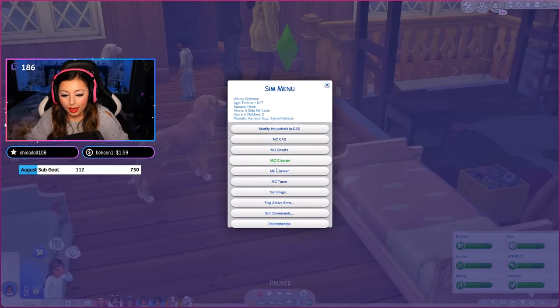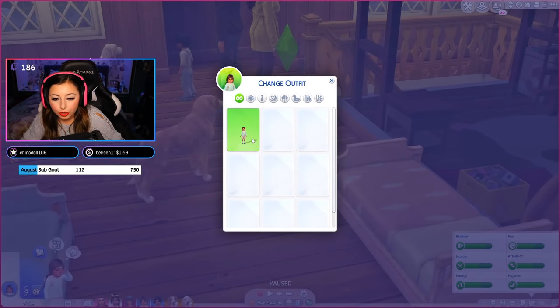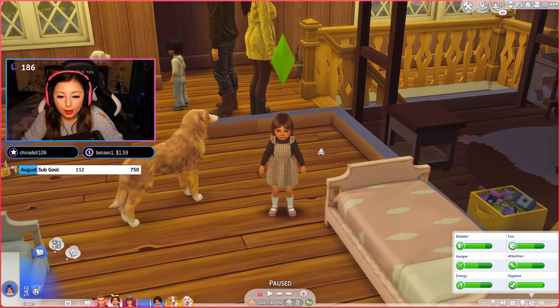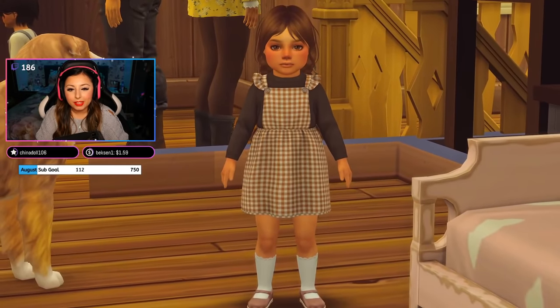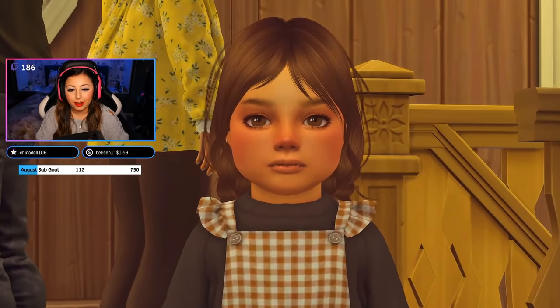This is her little outfit. I gave her a few different ones as well though. So she has this outfit, and then she also has this outfit as well, which I think she looks really cute in. And it's very, very cottagey, very sweet. Like, look at her little face. Come on, you can't. Look at her little face.